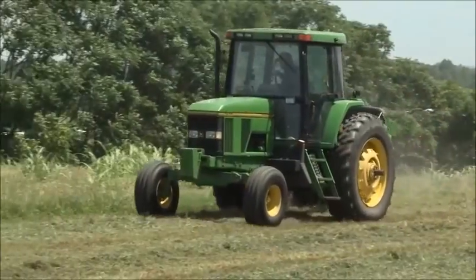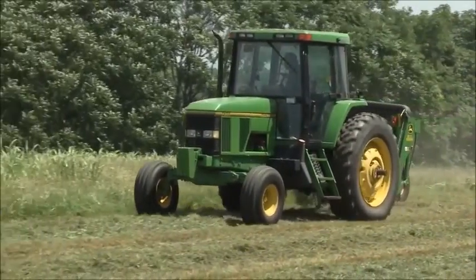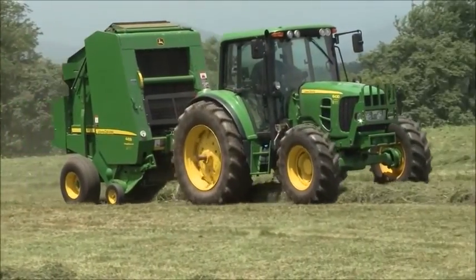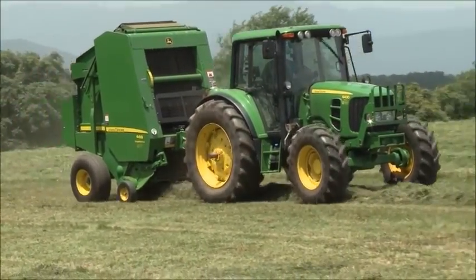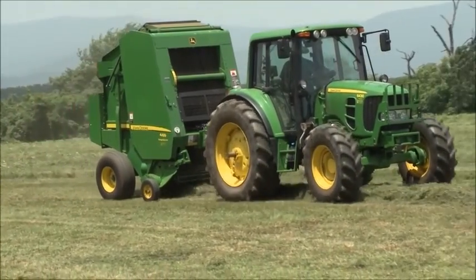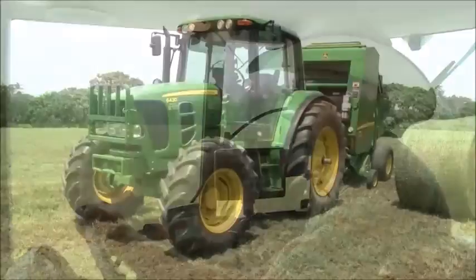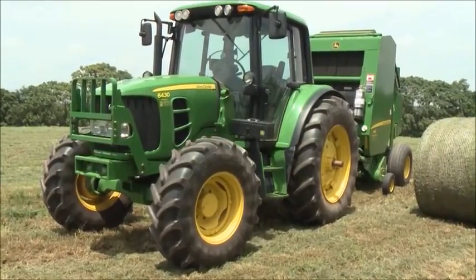The one we're operating with at Moco is a '94 model year 7400 that normally does most of the baling and cutting. We have a 6430 Premium, 6420, a couple 6300 John Deeres, and my boss has just recently purchased a 6115M that we're running, and I'm sold on the green tractors.